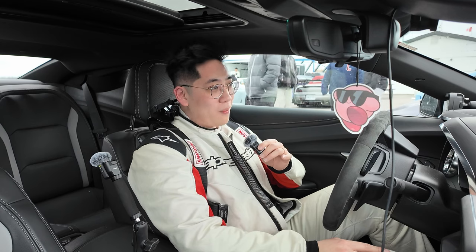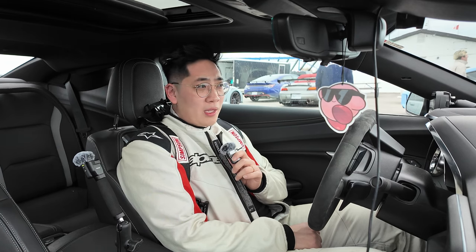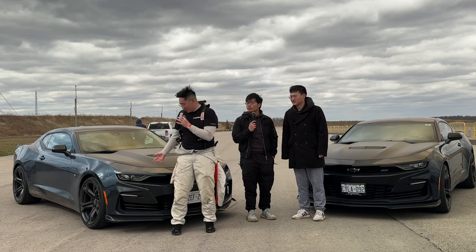This car really is the full package. So I'm super impressed with the SS1LE. And if we can get some clean laps, I think we can get closer and closer to Chris's time. So the Camaro SS1LE, what an amazing car.